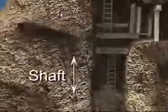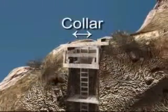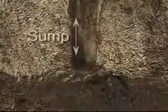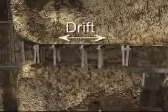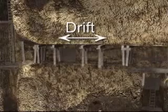Miners often dug directly down to follow a vein. A shaft is a vertical mine feature. The opening to a shaft is referred to as a collar. A sump can be described as a continuation of a shaft, specifically dug to protect other parts of the mine from flooding. Consider a sump a collection cup for excess rain or groundwater. Drifts are horizontal underground mine passages dug off a shaft to follow the vein in an attempt to mine as much valuable ore as possible.